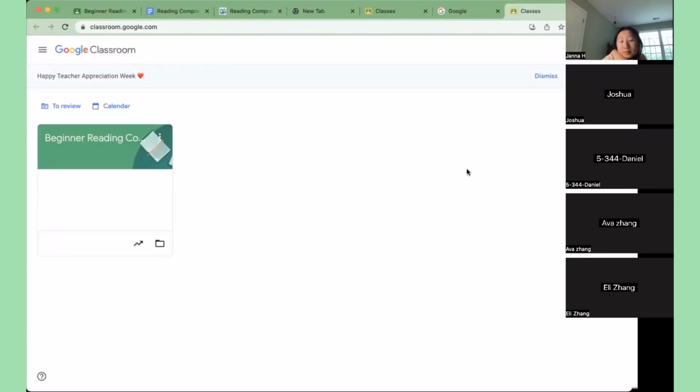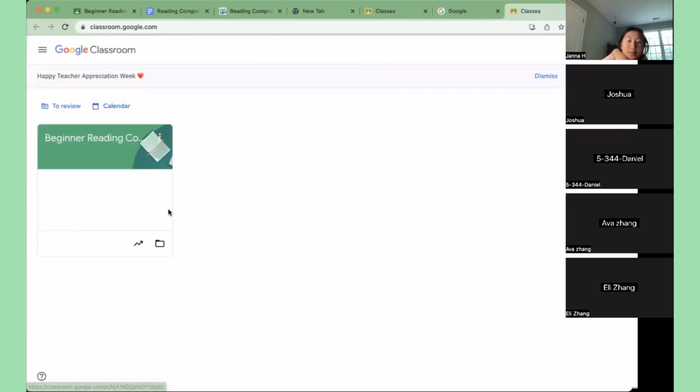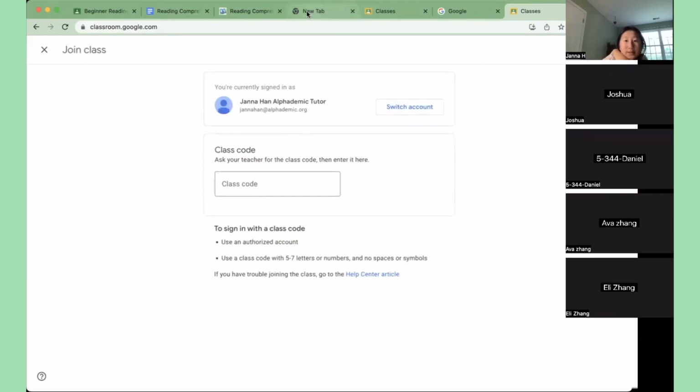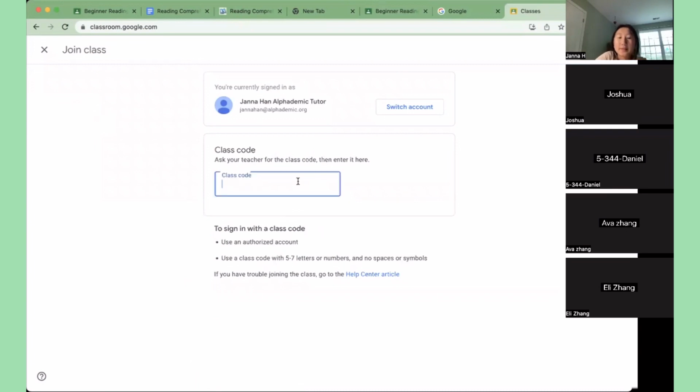It should be somewhere down here, the Classroom. Yes, it is. Okay, click on it. You won't have this green box over here, but click the plus sign and then click Join a class. And then copy this code into the box. I'll send it to you right now. DSFW. And then click Join.